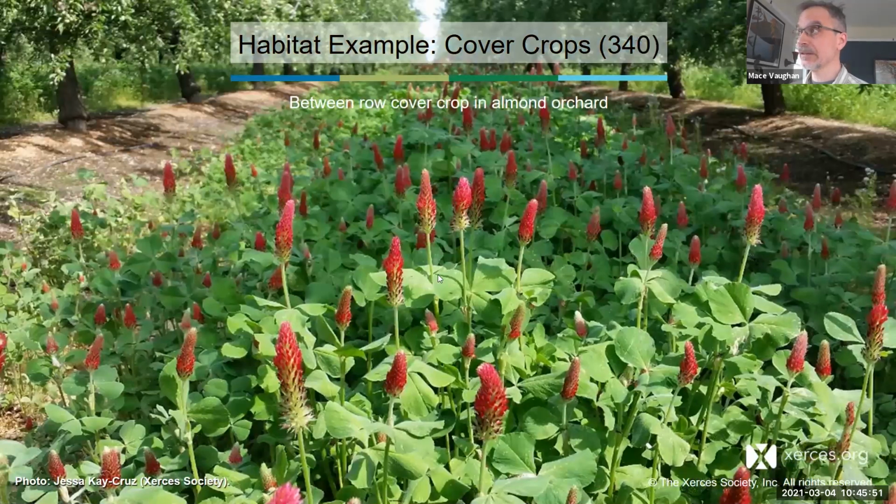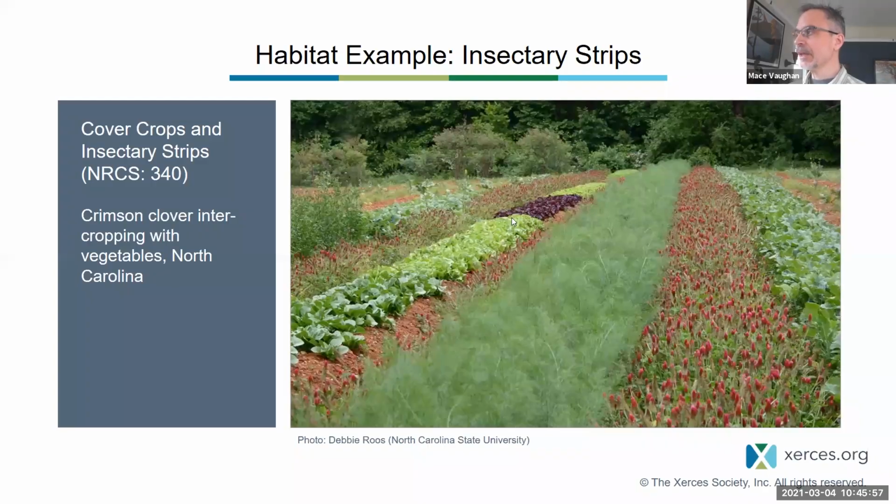Here's a crimson clover planting in between rows of an almond orchard in California that we worked on a few years ago. And we can think too, those were all big examples. We can get small too and just think about insectary strips. Here's crimson clover planted on a diversified organic farm in North Carolina, where the crimson clover is just interspersed with the vegetables.